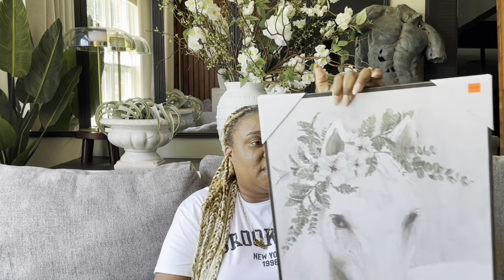And yeah, I absolutely love this. This one was originally $30, but I got it for $7.49, and I absolutely could not be more happier to get this so cheap. But yeah, this is what we're gonna be using. So definitely stay tuned to see when I style it.